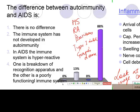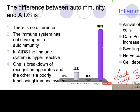So like in multiple sclerosis, the myelin is affected. So it's attacked. So there's demyelination. In Graves' disease, we have antibodies which resemble something called TSH. So that is affected. So in all of this, the body is attacking itself. In AIDS, the immune system is poorly functioning because the CD4 or helper T cells have been destroyed. So the immune system is poorly functioning. This is different. It's not that the immune system has not developed in autoimmunity. It has developed, but on the other hand, it's kind of acting weirdly. It's acting against itself, okay?